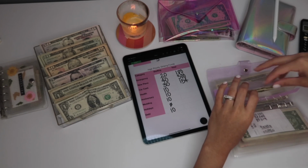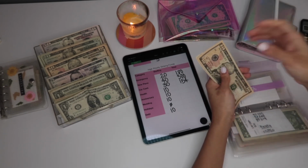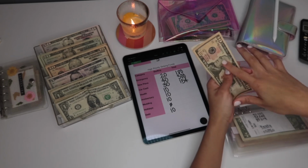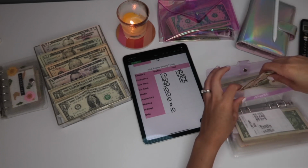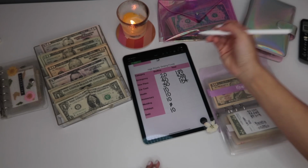Okay, next is health. I recently just had a dentist appointment and I spent, I think, around $30. So we have to stock health back up. And health is getting a $10 bill. So 10, 20, 21, and 22. So health now has $22.